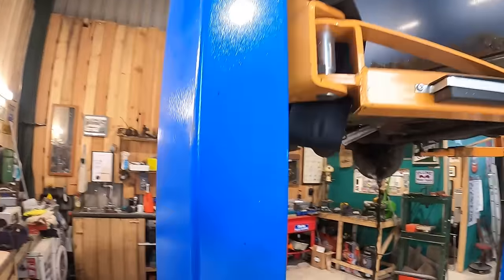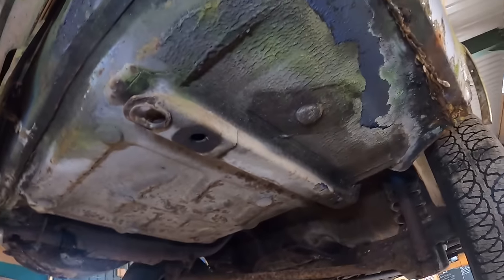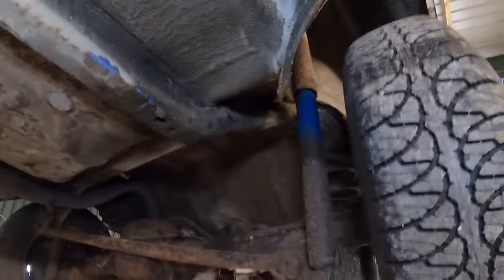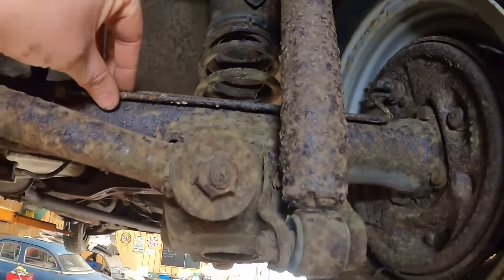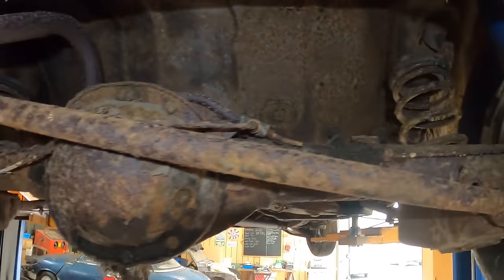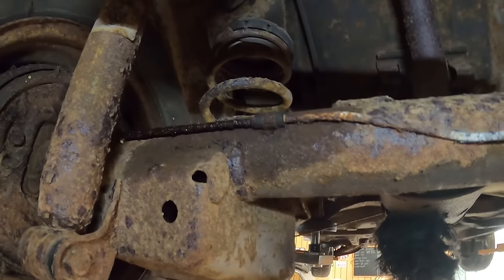Where should we start? I think the back's good because that's the cleanest. So maybe we should start at the good bit and go back to the front. Yeah, nice. Okay, look, no massive holes. Yeah, great. Look at these brake lines. Last time I saw brake lines like this, they were on the Titanic. So that's good. Yeah, lots of wet on that one.